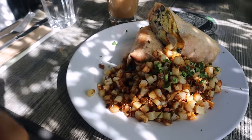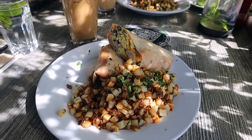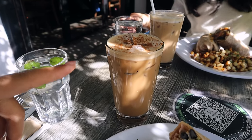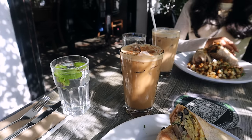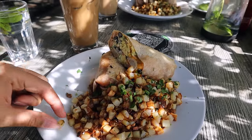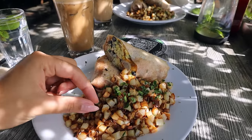We're outside. You have to order on a QR code or you can order inside. Jade's ordering inside. I'm waiting for her to come back out. Okay, so I got the breakfast burrito and I added chicken sausage, and then I got an iced dirty chai. And it looks so good. I literally can't wait to eat. And then it comes with a side of potatoes. I'm literally starving.